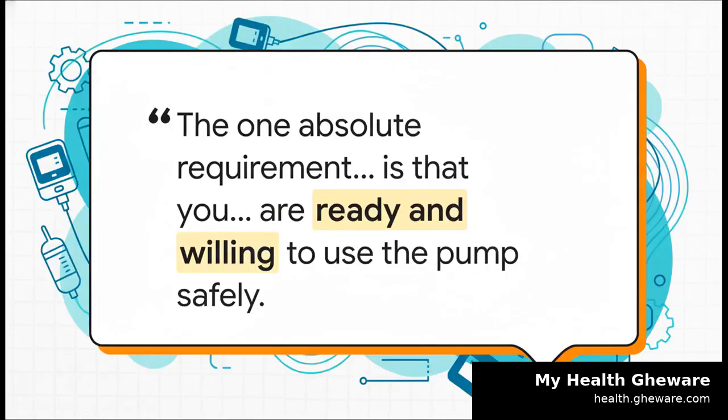And this really gets to the heart of the matter. The American Diabetes Association puts it perfectly. It's not just about wanting the cool new gadget. The one absolute requirement is that you are ready and willing to learn what it takes to use the pump safely and effectively. It's really a partnership between you and your technology.